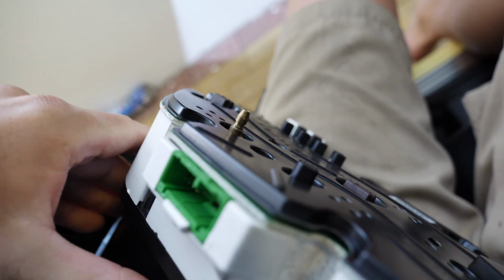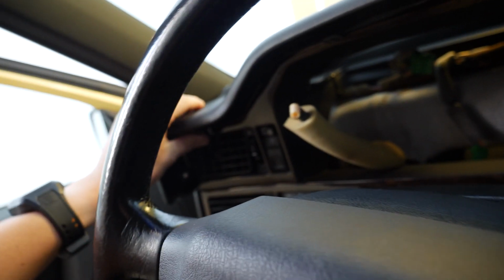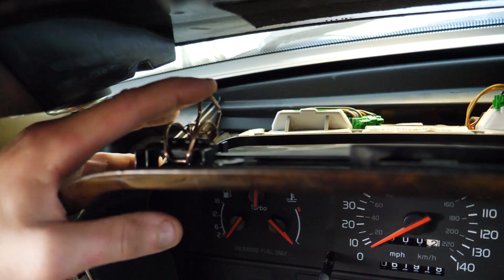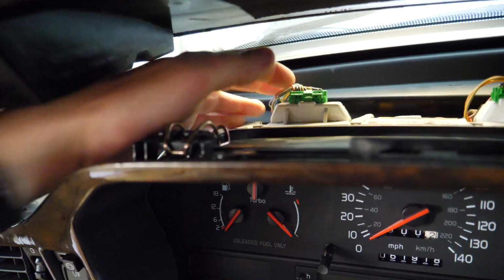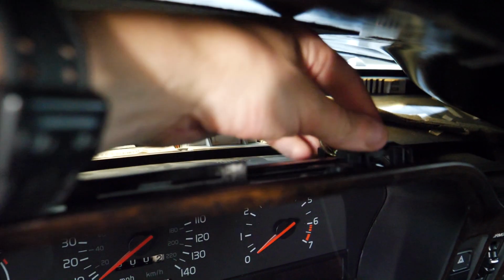The boost gauge here on this one, it's mechanical, so it's going a hose all the way here into the instrument, and to take this one out you have to loosen all the upper part of this dash, and when it's in place it's just these ones to snap it in, and connectors to there. This one also.